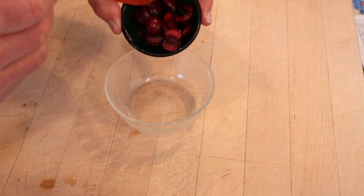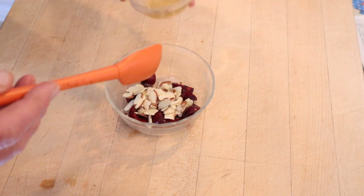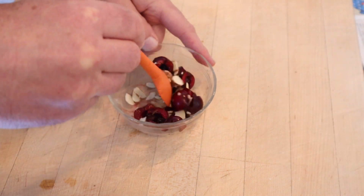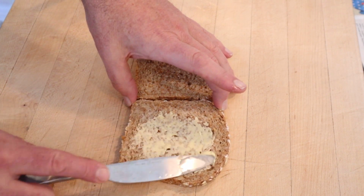Naturally enough, we start off with cherries that have been pitted and sliced in half, and we add to that almonds, and of course, honey. Give that a mix. Next, we butter some bread. It said to use sourdough, whole wheat, or multigrain. I went with whole wheat.